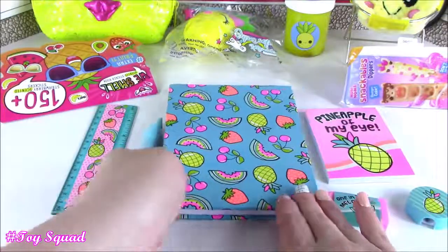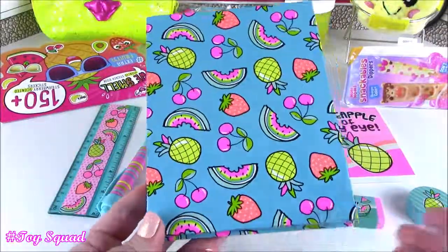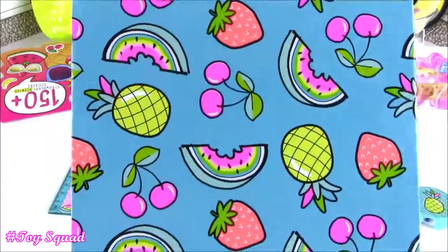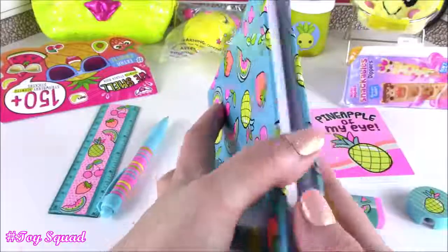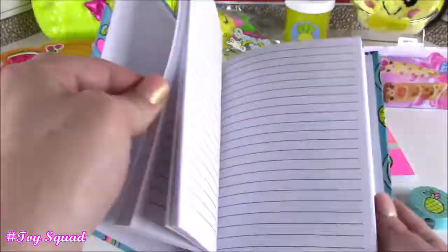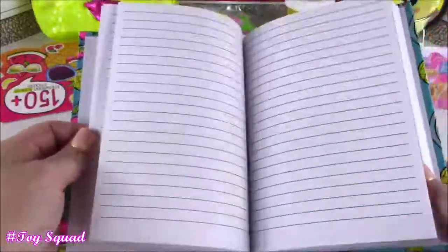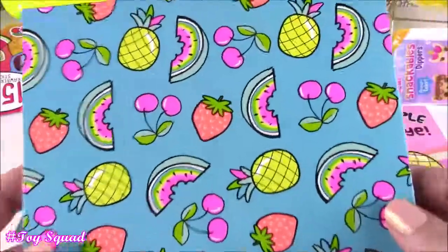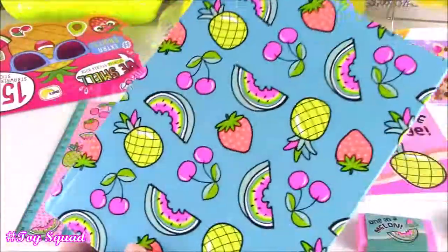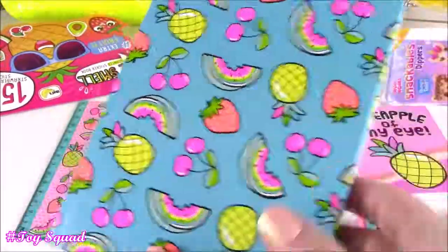And this is probably my favorite. Look at this. It almost looks like a diary. It's like a hardcover. All of those little fruities on there. Ooh, and it's got lines. That is perfect. Perfect for journaling, note taking, whatever you want to use this for. Colors on this thing are literally blinding. They are so super bright. They are just like neons. I don't know if the camera's picking it up, but it's so, so pretty to look at.